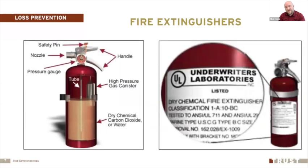Okay, so as we talk about the fire extinguisher, we've all seen them. We all know what they look like with the nozzle, the handle, the gas canister, and things like that. But what's important to us is this label. You want to make sure you look at this label because it's going to tell you a couple of things. Number one, it's going to tell you the type of fire extinguisher that it is. For example, this one's a dry chemical fire extinguisher. It is also going to tell you what kind of fires it can be used on. It says it can be used on type B and C fires. So B and C fires, that is liquid and gas fires and the electrical fires.